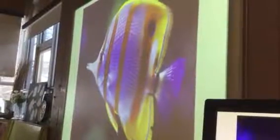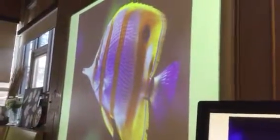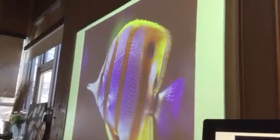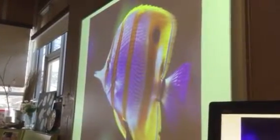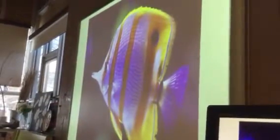What do you notice? Hunter, what do you notice? It's a fish. What do you notice about the fish? I can see blue on it. You can. Are there any other colors on the fish? Yellow. Yellow? Okay. Who else has something to add?